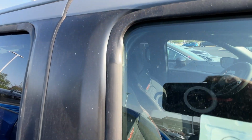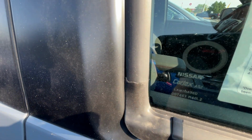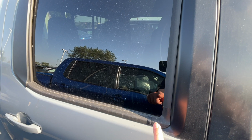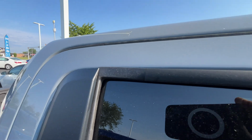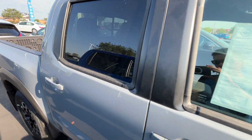This will not age well. This will not look good in the next few years. Look at that. This looks really crappy for a $47,000 truck, and look how terribly this fits in here. Shame on you, Nissan. Shame on you. Look at the rear window. Same thing. This looks terrible. $47,000 for a truck like this with lack of attention to detail.